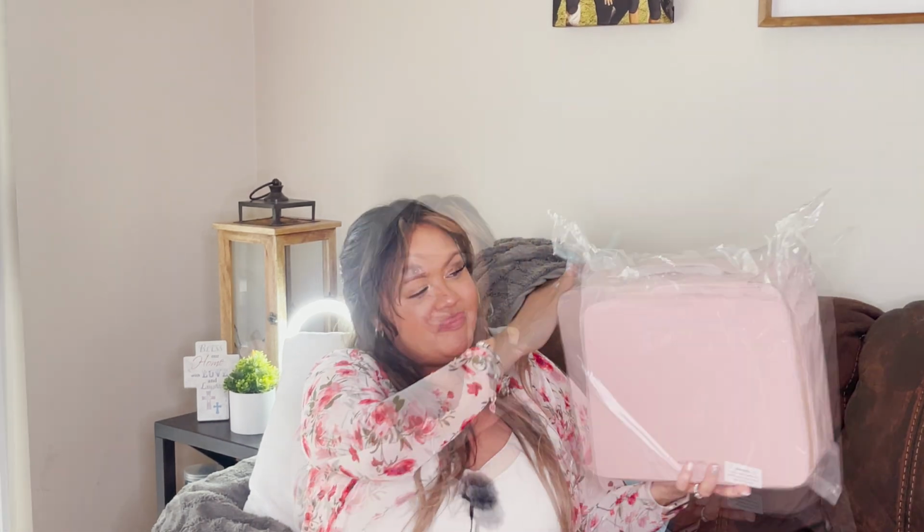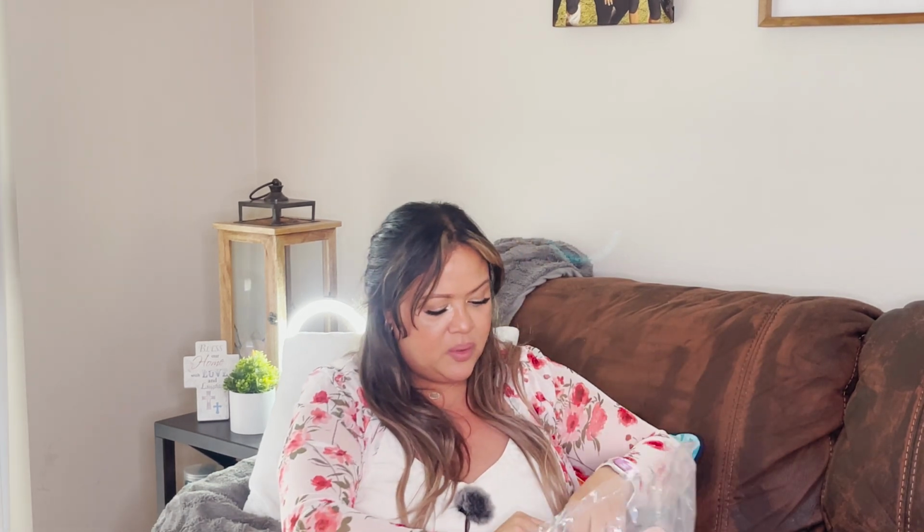But yeah, this one I will be using for sure. A very good reusable bag. But here is how they came packaged. They came in a plastic bag, which we will remove.